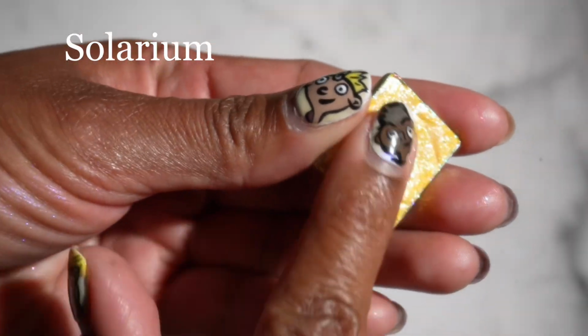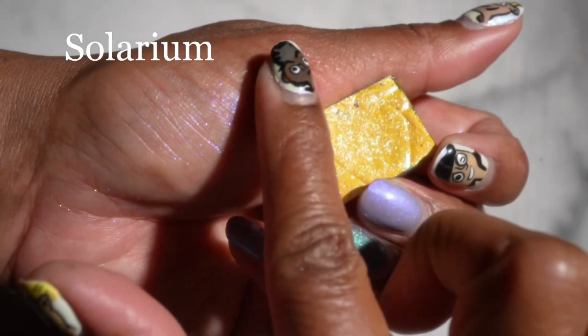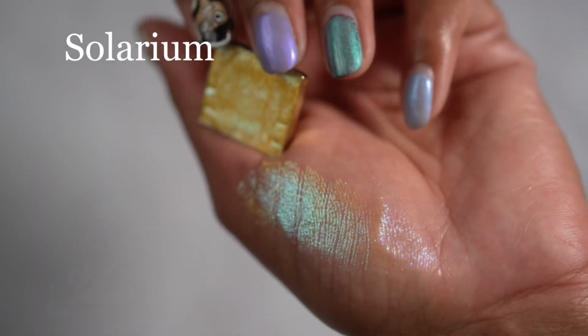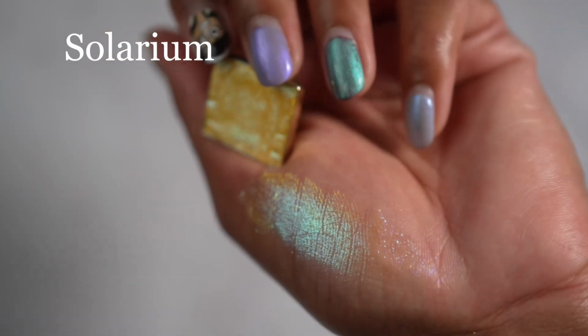Next, we have the shade Solarium, and this is an electric multichrome. It has a kind of sheer or semi-sheer yellow base with a strong bright green, blue, and indigo shift. I also like to include the shade because yellow shimmers in general are sort of hard to come by.